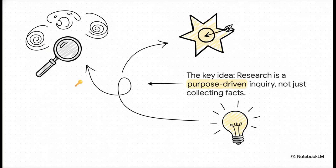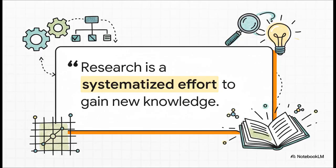And here's the most important thing to get. Research isn't just about aimlessly collecting a pile of facts. It's a focused, targeted investigation. You always have a clear goal, whether that's solving a very practical problem or maybe discovering something completely new about how the universe works. It's always an inquiry with a purpose. This quote from Redman and Mori just nails it. A systematized effort. In other words, it's organized, it's deliberate, and it's designed specifically to generate knowledge that we just didn't have before. Simple as that.